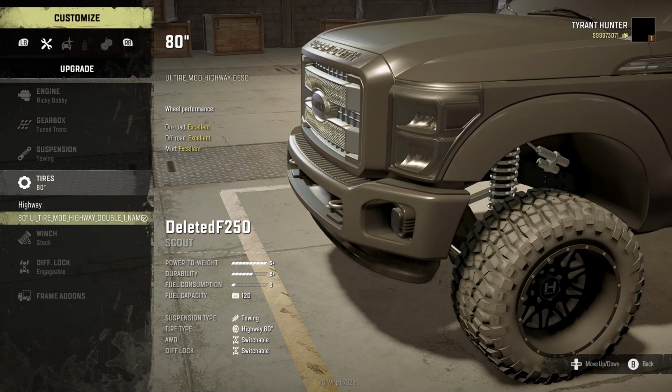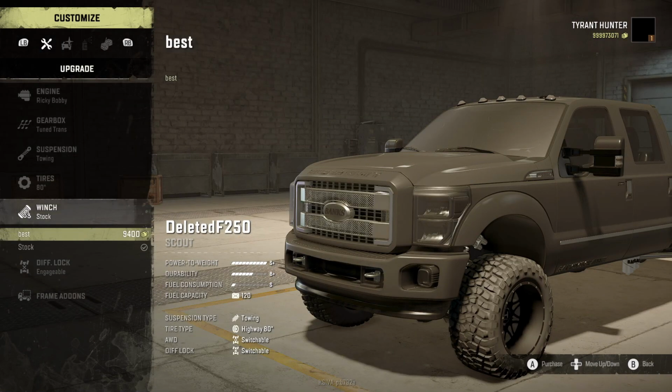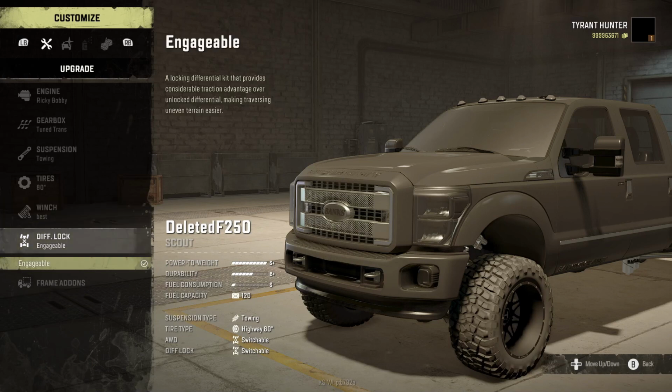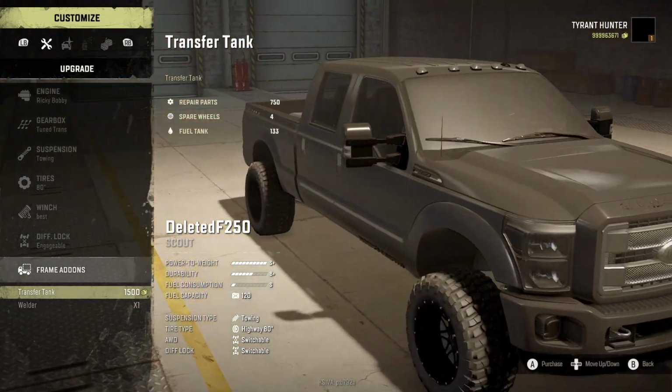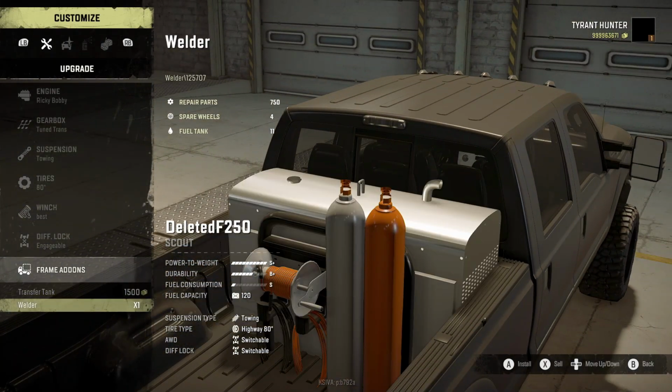Going on into tires, you have one option, that's an 80-inch highway tire. Going on down here to winch, you are going to start with stock, and then you come up to, for $9,400, a best winch. Going on down here to diff lock, as you guys can see, you only have one option, that's engageable. For just visuals in your frame mounts, you can choose to put a transfer tank in the back or your welding supplies.